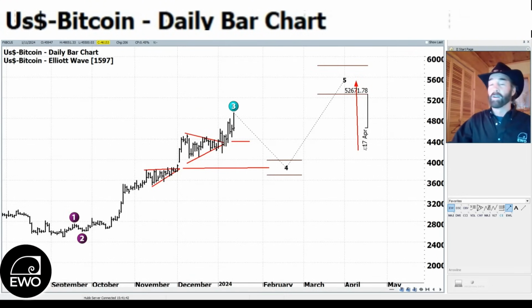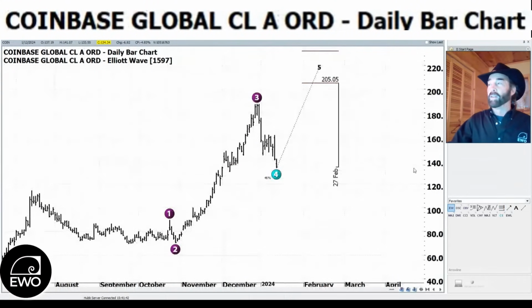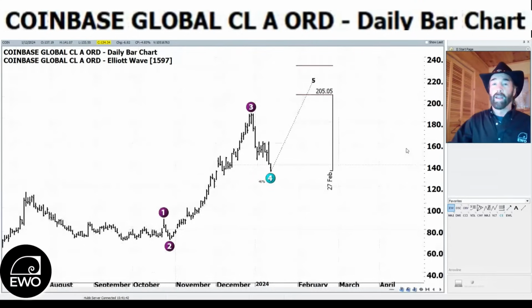Ethereum is off and running. Maybe we'll show that chart next week. In fact, it's a bit overbought at this point in time, so it hasn't had the same kind of backoff that Bitcoin has. But Coinbase certainly has had a move to the downside, as a lot of people are saying having these Bitcoin ETFs trading is a negative for Coinbase.